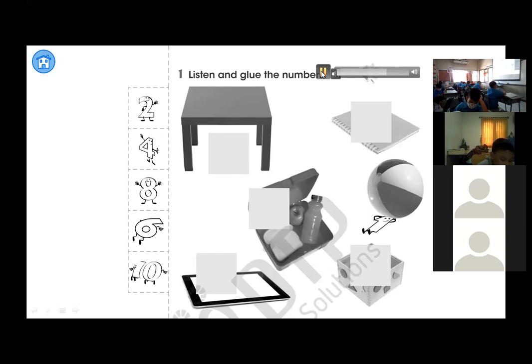Okay, next one. Number 4. I'm under the table. Number 4, I'm under the table. Number 6. I'm on the tablet. Number 6, I'm on the tablet.